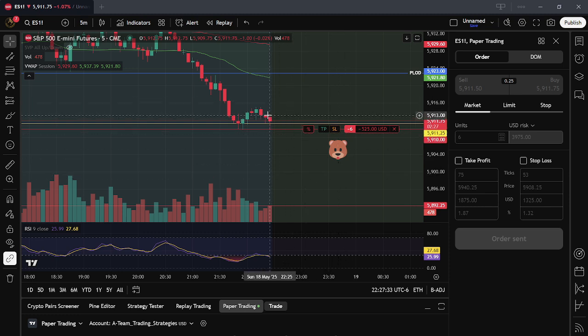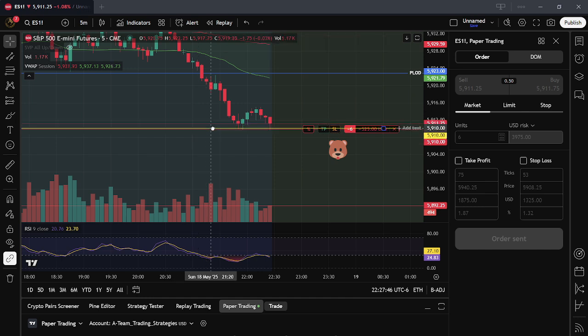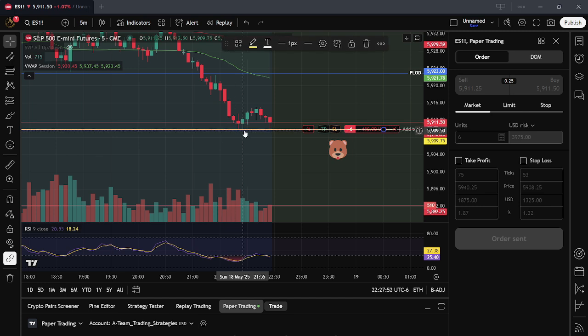Hopefully, we don't get too drastic of a bounce. But, man. Looked like it wanted to break through here. Did it tick a little lower? Let's see, low 5,909.75. Nope. Went right to the tick. Oh boy. That's not good. That is not good.